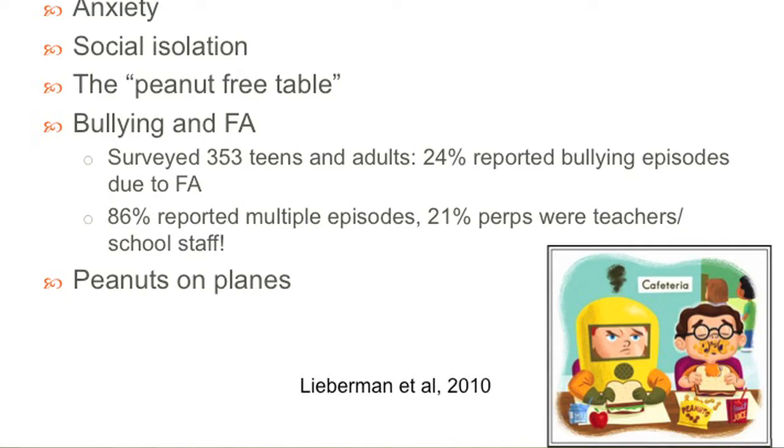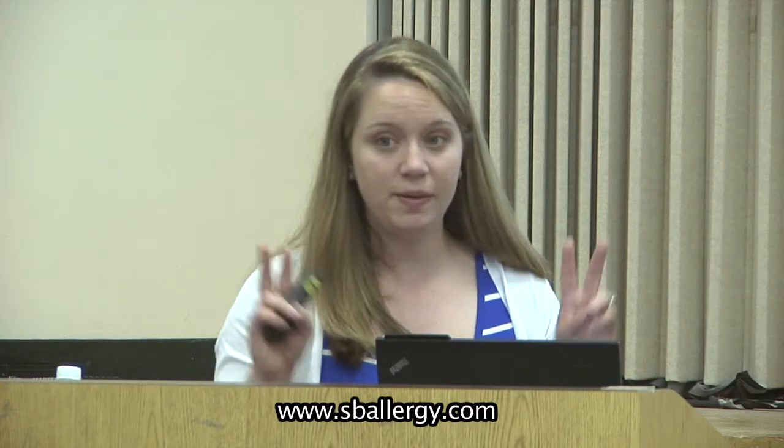There has been a phenomenon in the last 5 to 10 years of having peanut-free tables in elementary schools. In theory, I think this is a great idea, but in practice, it does not work all the time. So first of all, now you're singling out these kids with food allergy and making them sit together or sit alone, which is never a good thing socially.